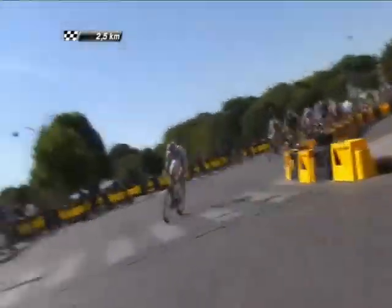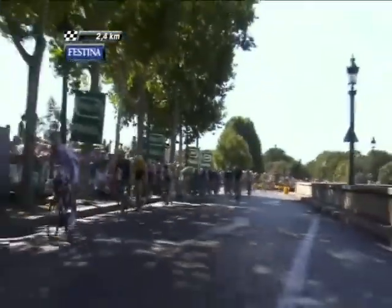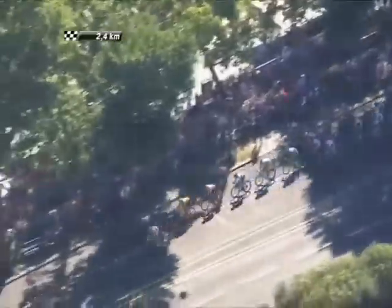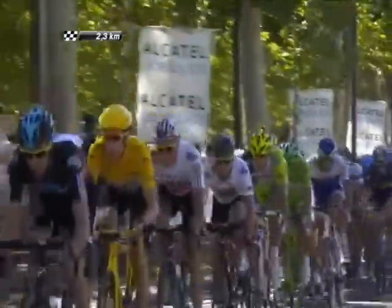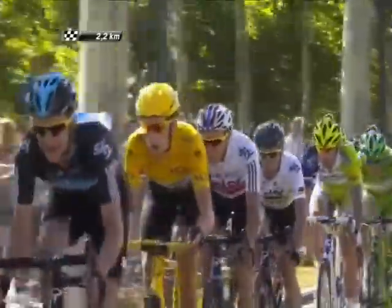The race radio now is saying "gruppo compatto" in Italian, which means the group is now back all together. They're all together, but they're very, very stressed indeed. But Team Sky have organised themselves. They've got the front of the bunch here. Wiggins, the leader and soon-to-be winner of the Tour de France, moves into second place behind Michael Rogers. Edvald Boasson Hagen is third.